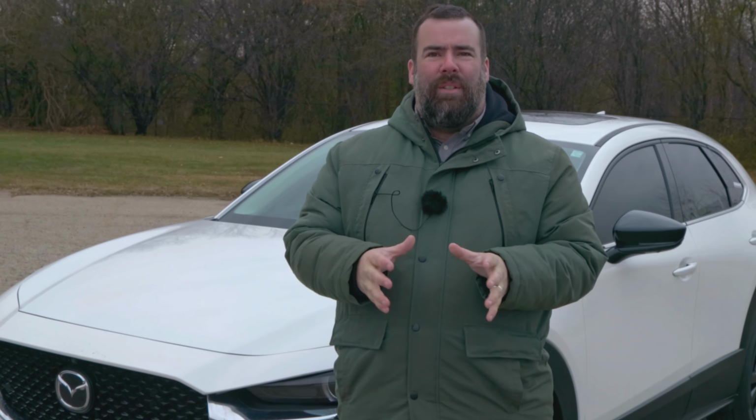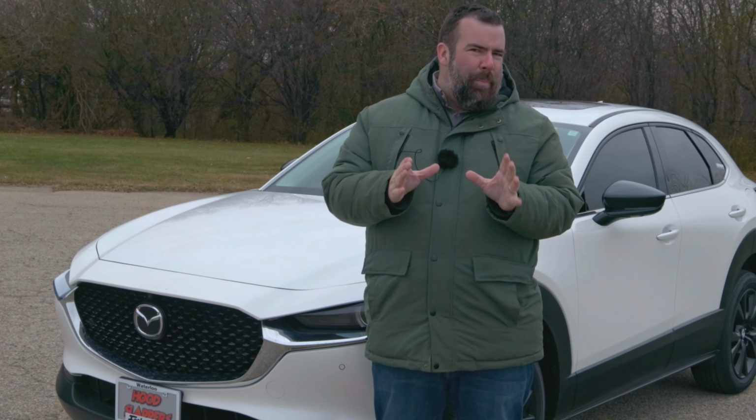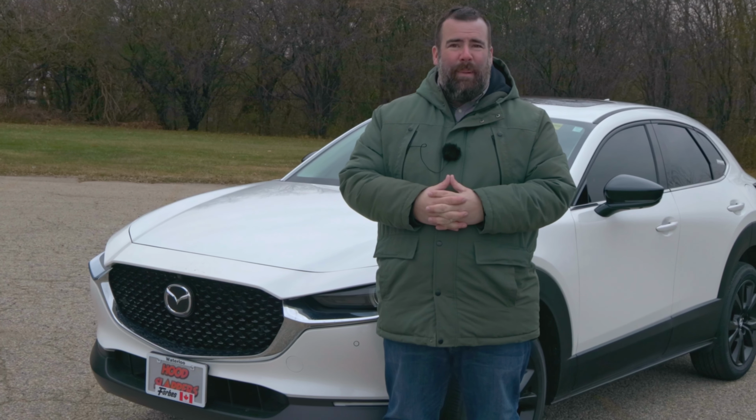There are only a few things in this world that really don't make any sense to me. Pineapple on pizza, Nickelback platinum albums, and arguing with a 2-year-old. And that was it until today when I saw this, the 2024 Mazda CX-30. And I wondered, how can a car that looks so nice and is so powerful be so inexpensive?